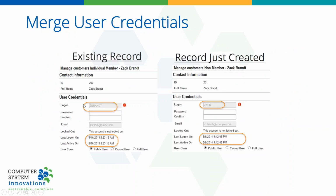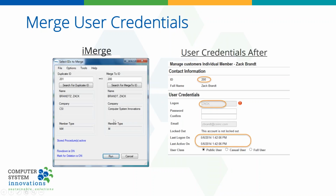It looks like this. Here was his existing record, Zach Brandt, and he last logged on that one in 2013. I need some new screenshots here. Here's the record he just created where he logged on in 2014. So his old record that we're going to keep has a login of zbrandt and some password. I don't know what it is. His new record has a login of Zach and maybe the same password, maybe an old password. We don't know. We can't see it. When I do the merge and I take 201 into 200, his new record now has the new login of Zach, not zbrandt. It has brought his password over as well, and it has updated the last login and last active dates in IMUS. So that is really designed to keep the existing, the most recently used one, the one that we have the best shot of him remembering.